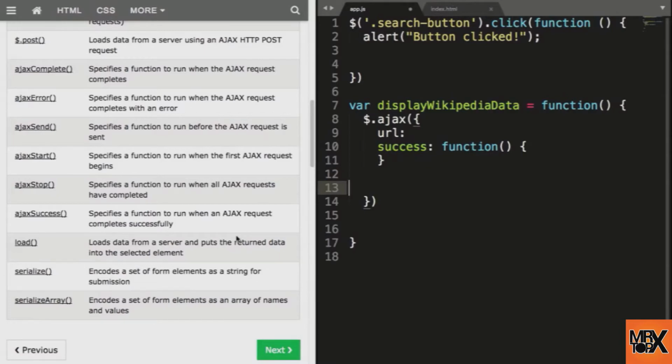Okay, here's what I did for the last challenge. I found the Ajax success method. Say that 5 times fast. And we'll actually switch this to a comma for now because there is going to be another setting now. So we use this success method, and here is our function that runs.